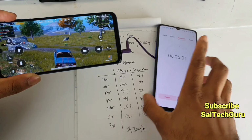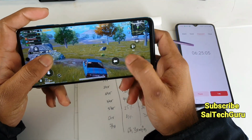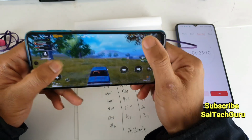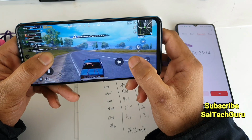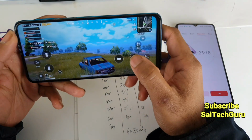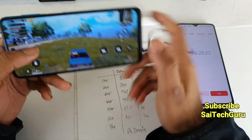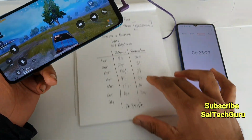So as you can see, friends, it's been 6 hours and 25 minutes and I'm playing continuously, friends, on the Redmi Note 9 Pro device while playing PUBG. So right now the battery percent is 6%, friends, and I started to feel a little bit of slowdown in the FPS, a little bit of lag. I'm getting that kind of feel. So that's why I decided to stop the test here itself, because no one wants to play this game with that kind of lag.